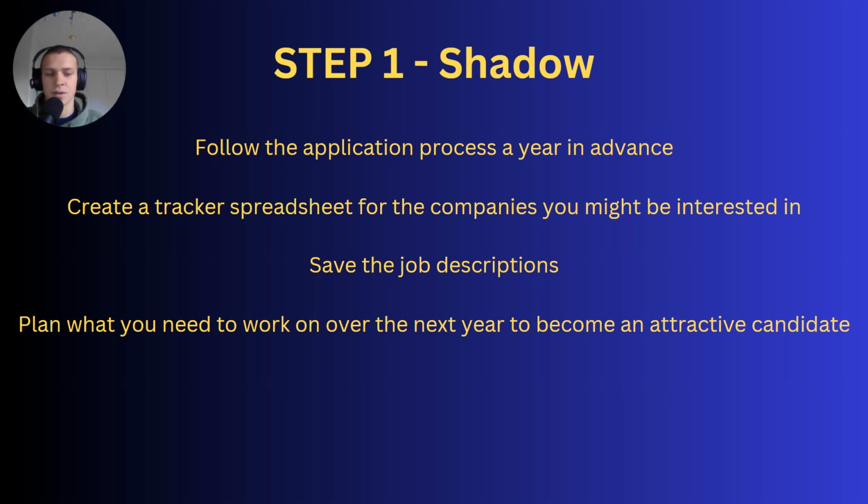Okay, so that's why this shadow stage is so effective, because it means you can really plan how to become the ideal candidate for them, because that's how you get the job. If they're looking for a candidate and you're the ideal candidate, they're going to hire you. Okay, that's how you get a degree apprenticeship. So that is step one, shadow.